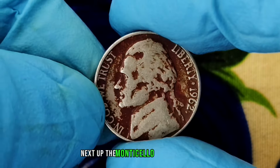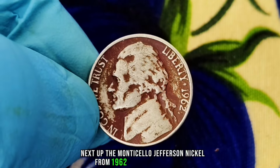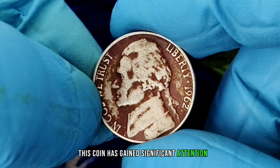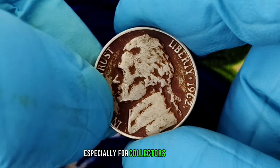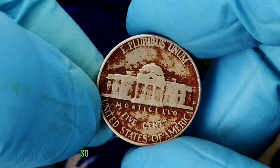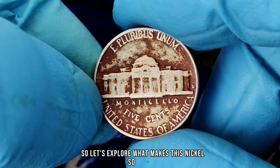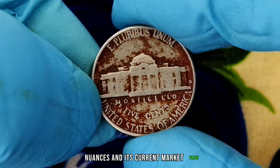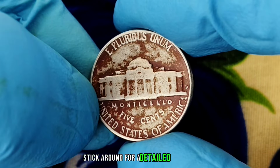Next up, the Monticello Jefferson nickel from 1962 with the D mint mark. This coin has gained significant attention in the market, especially for collectors looking for rare finds. So let's explore what makes this nickel so special, its history, condition nuances, and its current market value. Stick around for a detailed breakdown.